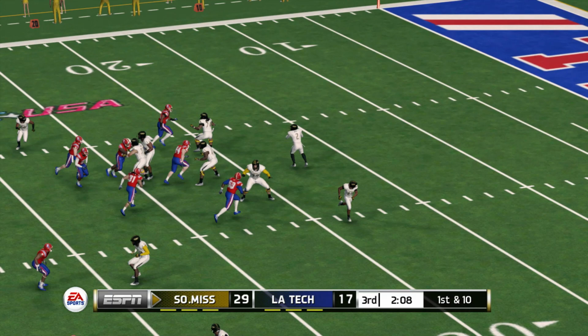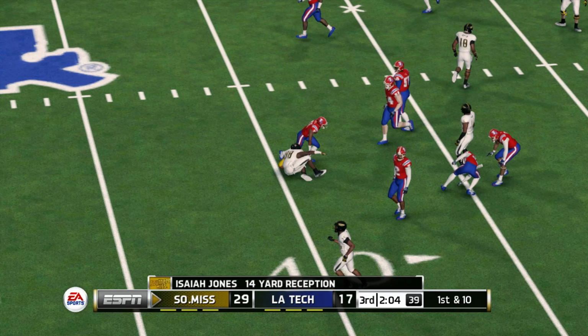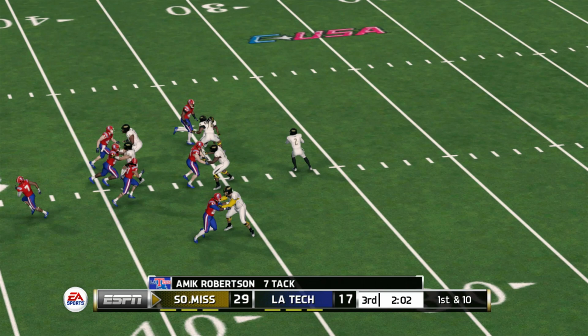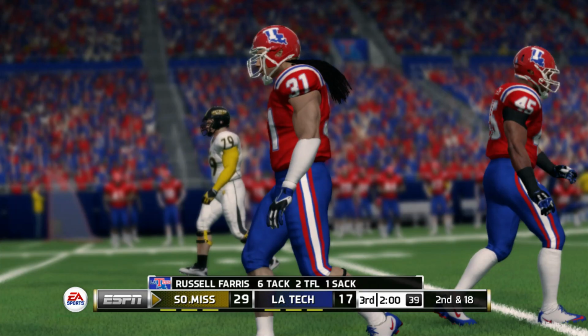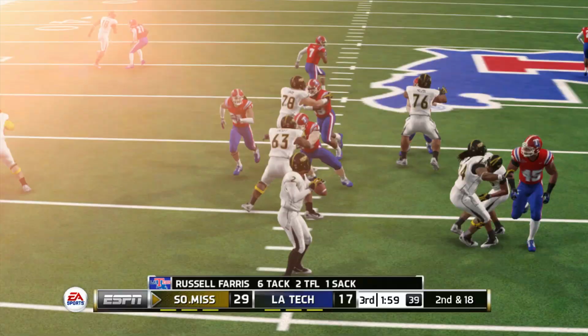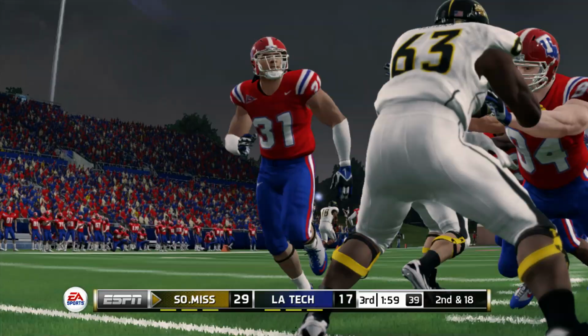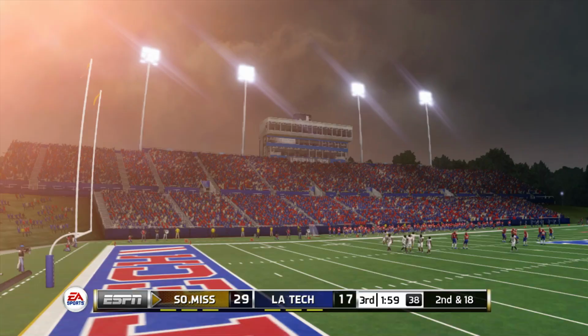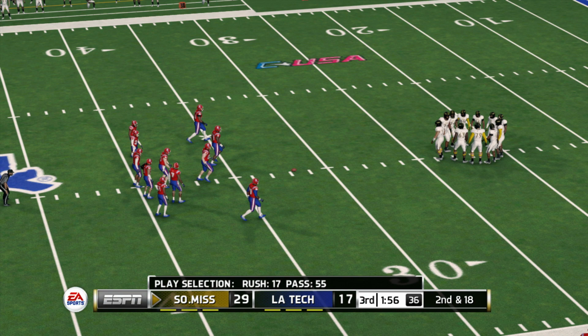Good tackle. He was the last line of defense. Call it a gain of 14 yards. Swarm to the ball. That makes it first and 10. Heads up. Pressured and brought down. Loss of 7 yards on the play. That'll make it second and long. They find themselves in a hole here after that sack. It's second and long.